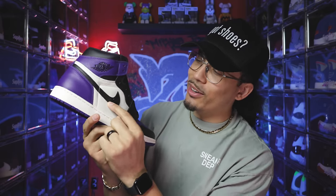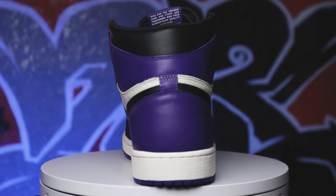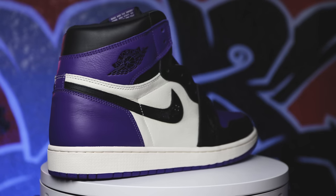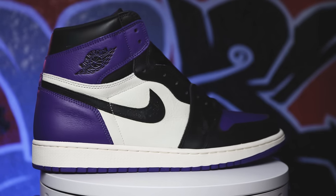And a shoe that I see even fewer people rocking, the Court Purple 1.0s. The toe on these is amazing. They did a great job when it comes to the materials. Uh-oh, we got a little bit of glitter right here on the swoosh. See, I told you, it just be happening. Sometimes they use different materials on different areas and it looks the same, but really it's not. Different parts of the shoe be having different materials. Either way, I love these.